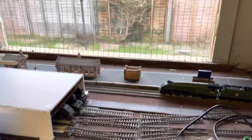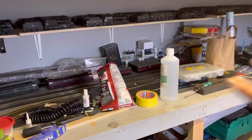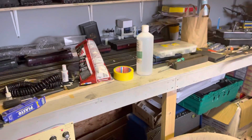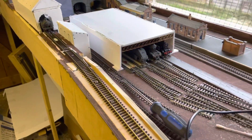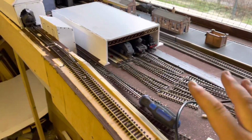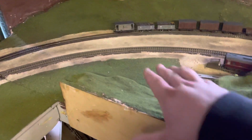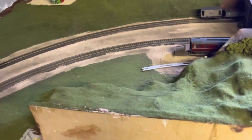My aims and my targets for 2022 are to get the fiddle yard all done, all laid, and starting to be wired up by the end of April, beginning of May. Once that's done, we'll be coming over here to the engine shed, and then hopefully by the end of the summer the engine shed's tracks will be laid. The redevelopment up this end of the shed will be well underway, but most importantly the turntable will hopefully be in. That'll be interesting to see.